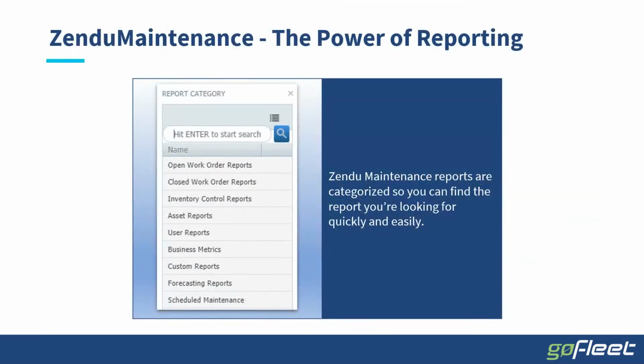Within ZenduMaintenance, we have a few different items. The maintenance reports are categorized by default. We can look at open work orders, closed, inventory control, asset reporting, user reporting. We can look at business metrics. We can develop custom reports, forecasting reports, scheduled maintenance reports, and then of course, any report that you can think of that might be useful to you, we can help build.